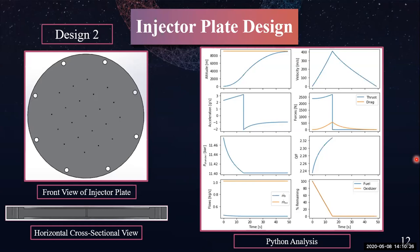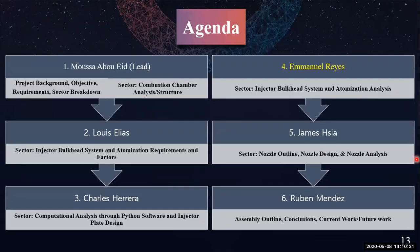And I think that's it for the injector plate design. So I'm going to go ahead and hand it off to Emmanuel. He's going to talk a little bit more about the analysis behind the injector plate.